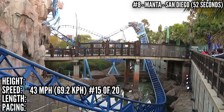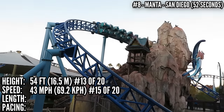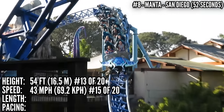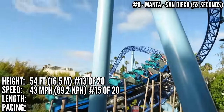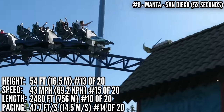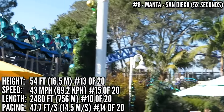It doesn't have much of a drop. It does wrap around the rocks and dives down, only standing 30 feet tall but dropping 54 feet, that's 13th. It goes over an underfoot pass, very interactive with its surroundings, covering almost 2,500 feet of track, which is 10th. And like I said, it's a family coaster, so it's not gonna break your neck. It's 47.7 feet per second, it's 14th.